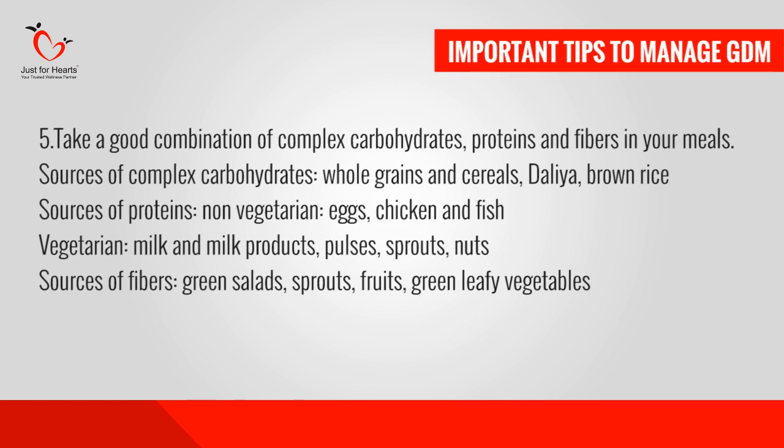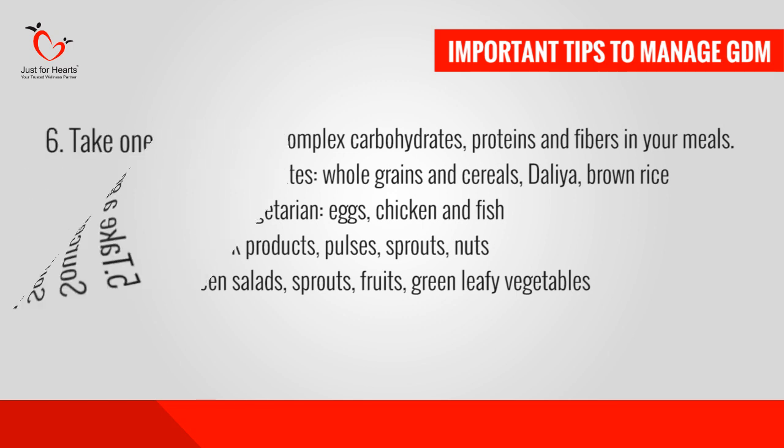Then sources of proteins. For non-vegetarians, you can prefer eggs, chicken and fish. For vegetarians, you can prefer milk and milk products, pulses, sprouts, and nuts as protein sources. Then sources of fibers include green salads, sprouts, fruits, and green leafy vegetables. So you can prefer these options and control your sugar levels in the normal range.